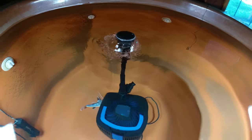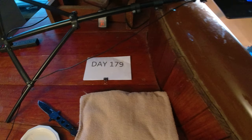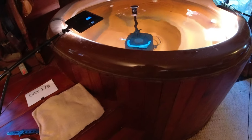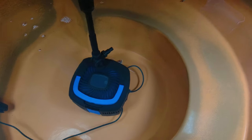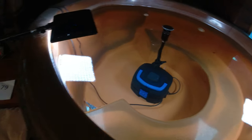All right, so today is day 179. 179 days since I bought these two little red-tailed catfish. Been taking videos every day, posting them on YouTube so you can see how fast they grow. And today is pretty early in the morning. They're seeming to be a little bit sluggish. We'll see if I can do some hand feeding today.